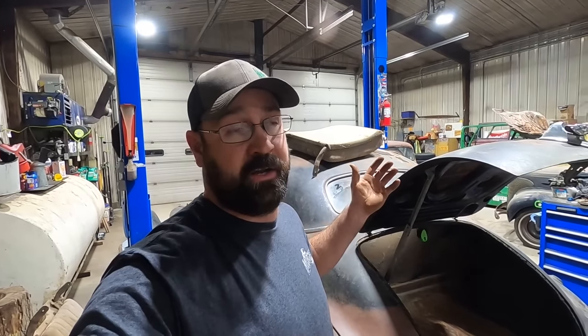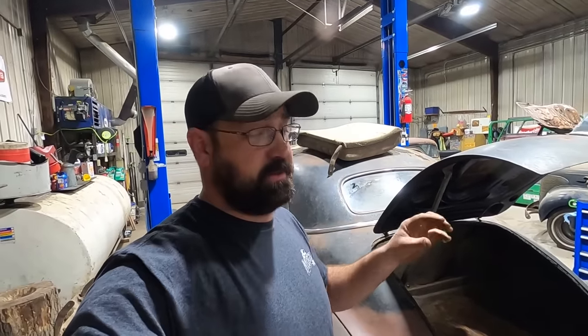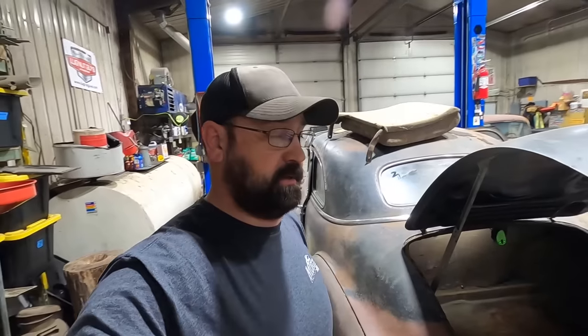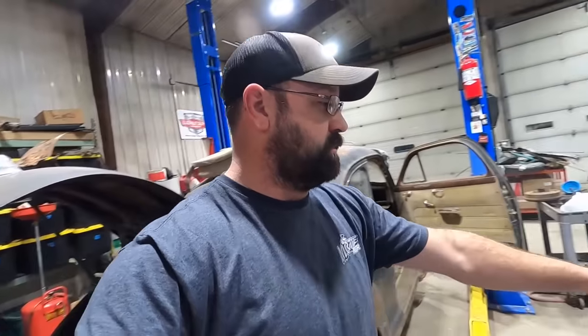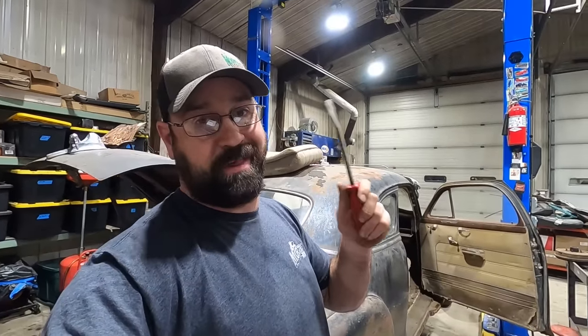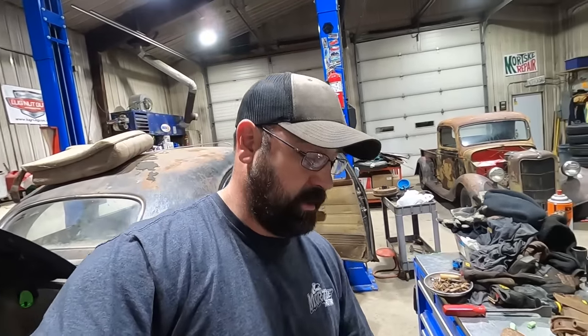But anyway, this thing was in a building. You could tell by the dust that was on it, and there weren't any buildings in the yard, so I kind of figured it came from a different site. This thing was like caked. You saw me scrape that dirt, dust, clay, whatever you want to call it, out of there with the old Craftsman scraper.